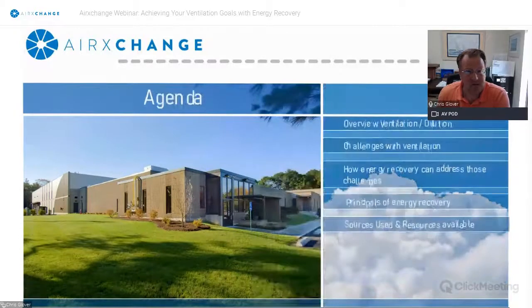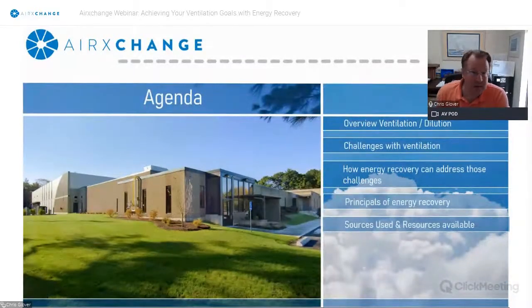So on the agenda today, we're going to go over a quick overview of ventilation and the benefit of dilution. We'll address some challenges with ventilation. We'll look at how energy recovery can address those challenges. We'll look at the principal operation of energy recovery devices. And I'll end with the sources that we use for the presentation and some resources that are available to you.